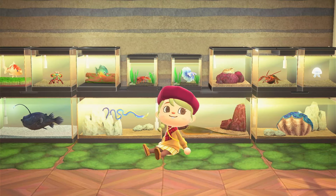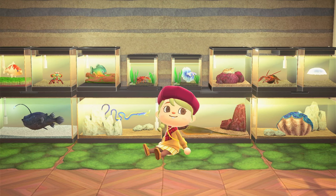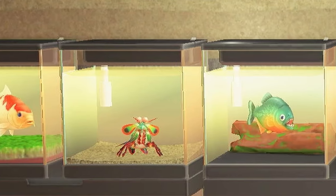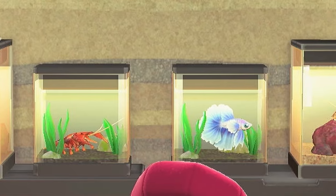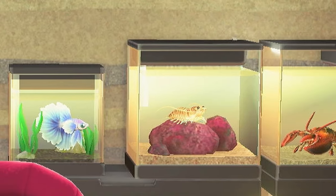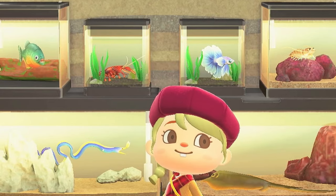So, recently we looked at every single enclosure in Animal Crossing New Horizons. And while I was filming that video, I took the opportunity to interact with all of the enclosures to see what would happen. Most bugs, fish and sea creatures do not react at all when you tap on their glass, but some actually do. So again, I present to you a complete list that nobody asked for.